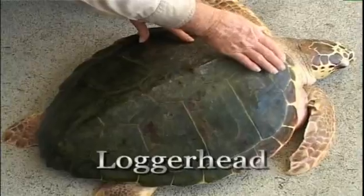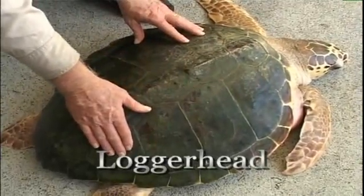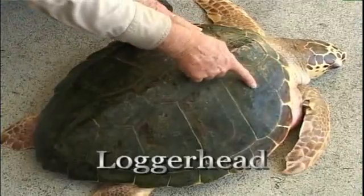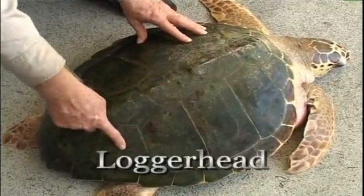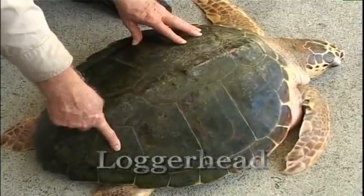Loggerhead turtles have 5 costal scales. These scales either side of middle. 1, 2, 3, 4, 5 scales. So that makes this a loggerhead turtle.